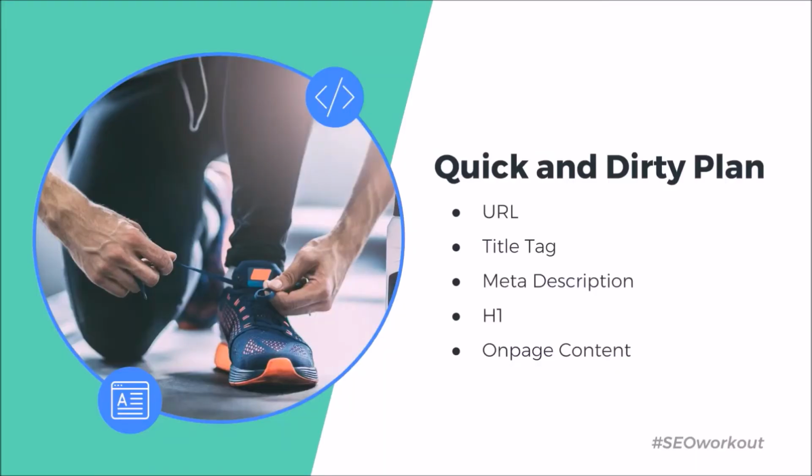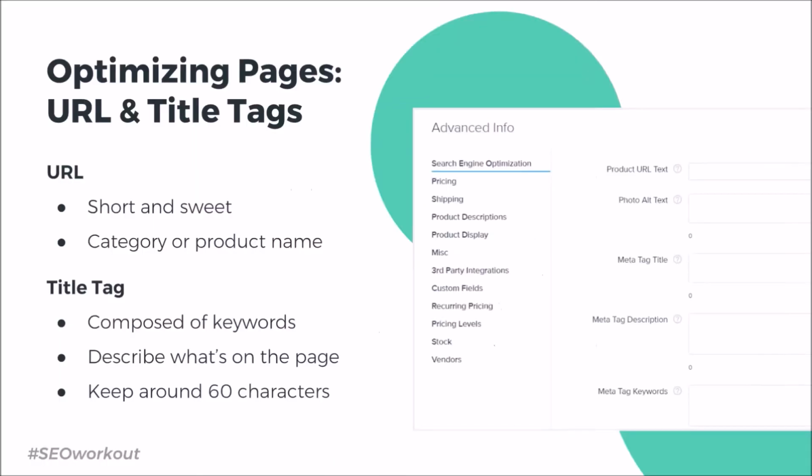So what kinds of things do you need for an optimized page? Here's what we suggest for the quick and dirty plan. An optimized URL, a title tag, a meta description, an H1, and a couple of paragraphs of on-page content. Let's go through each one.